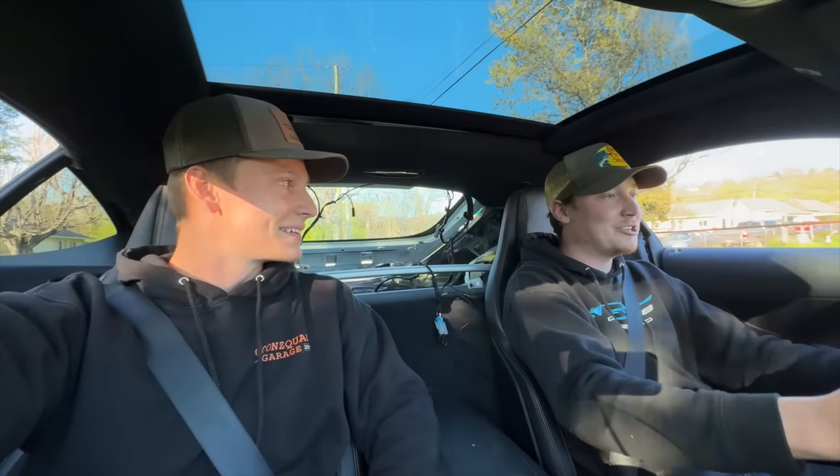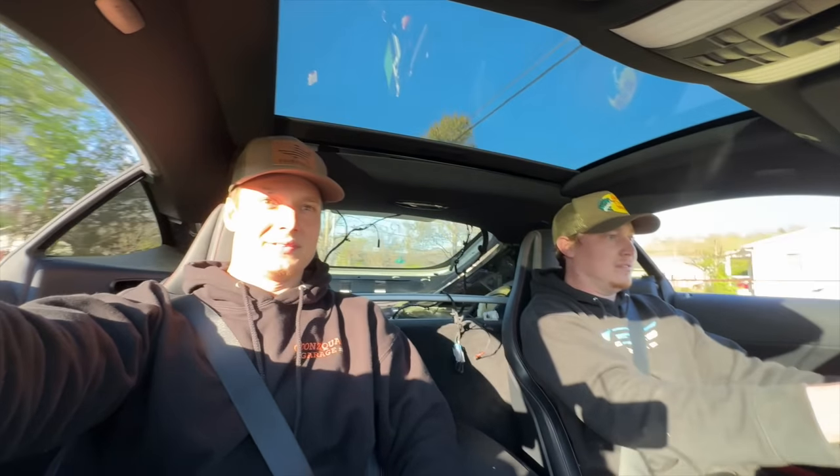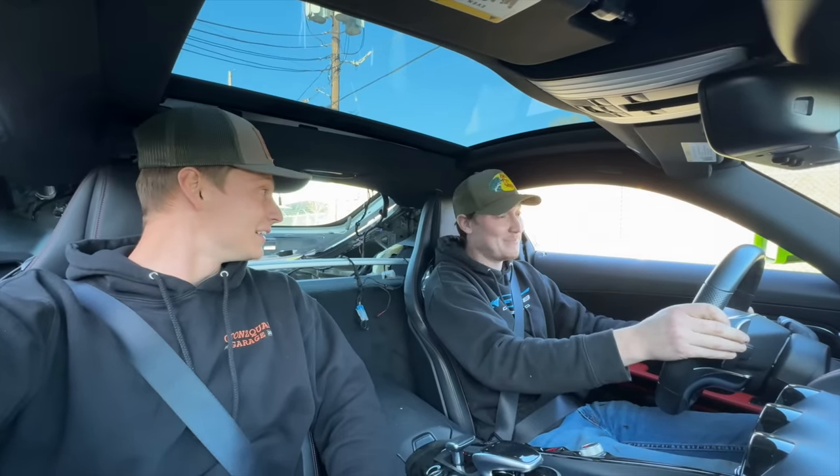Let's try with the traction on, see if it grips and takes off. Okay, this thing is fast, dude. If it wasn't for those little rocks in the road, this thing would have taken off. At first, it took off kind of slow because of the traction control, and the turbos too, the turbo lag. But dude, once it gripped and once the turbos pulled up, it was fast.